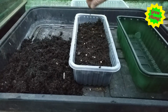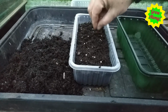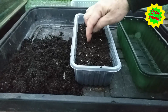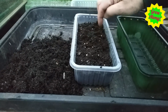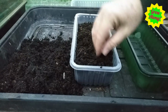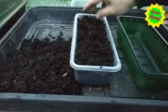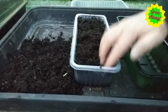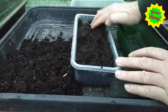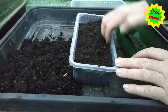So I'm sort of sowing a little liberally. I do want to make sure they're separated though. So where two have landed together, I'm trying to separate them a little bit. And now I'm going to put 1/4 of an inch of compost on top. And just again tap it down, making sure that the seeds are in good contact with the compost, which they are.